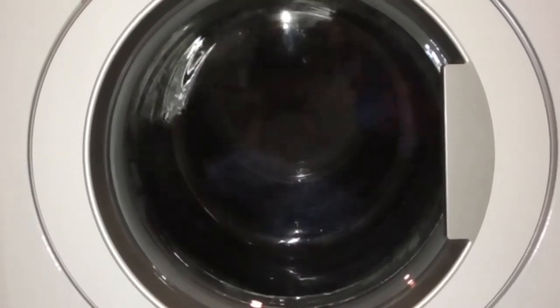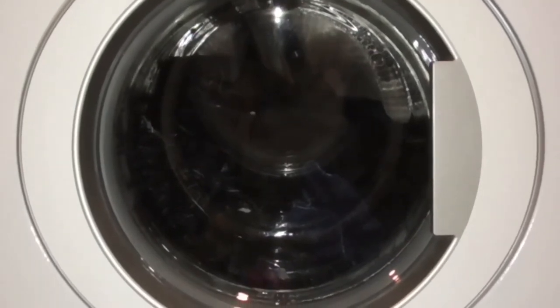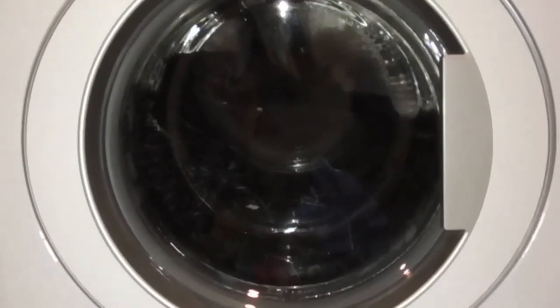The water level is quite low on a Blomberg though. Looks like on the Blomberg WNF9448, that water level is quite low anyway.